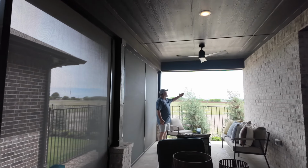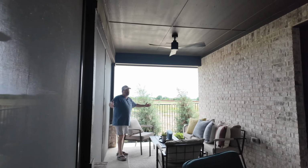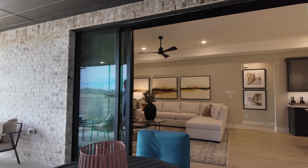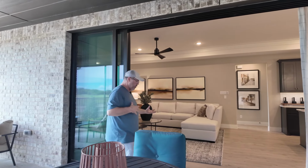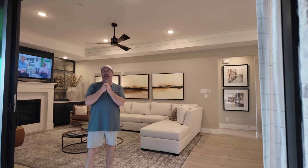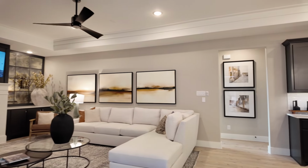Now picture this. Picture you've got the electric screen right here. Everything's all screened off. Now you're entertaining. You can have a little fireplace right here, and it's all entertaining without letting any bugs in. People are coming and going inside and out. It's perfectly set up. Everybody's going to be at your house. You're going to be the life of the party.